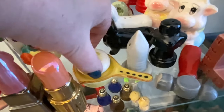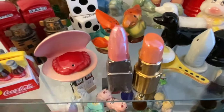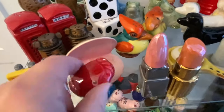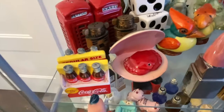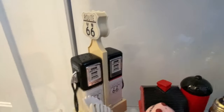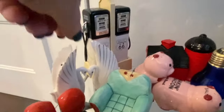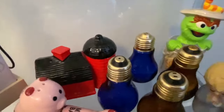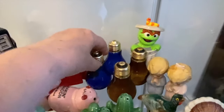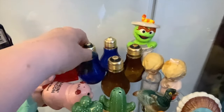I like these two, the fried egg in the pan. Lipsticks. These I like, and every time something shakes in the house, this thing slides down. I don't know how many times I've picked that up. And then Coke bottles. And then I have Route 66 gasoline tanks. These are definitely vintage as well. They are porcelain. The farm here. I have two sets of the light bulbs, blue and amber, or cobalt blue glass, and then amber glass.